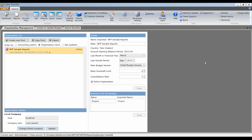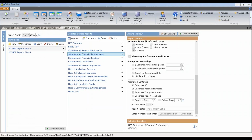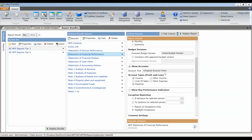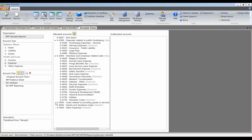Yes, basically, it's the same underlying data. So the statement of financial performance, for example, in this one, I've actually run that at level 2. One of the things that we do have in Calxa is account trees, where you can actually restructure your chart of accounts. So if I just go to the account tree section and show you, because we do have a couple set up here, basically what you can do is create new header accounts here.